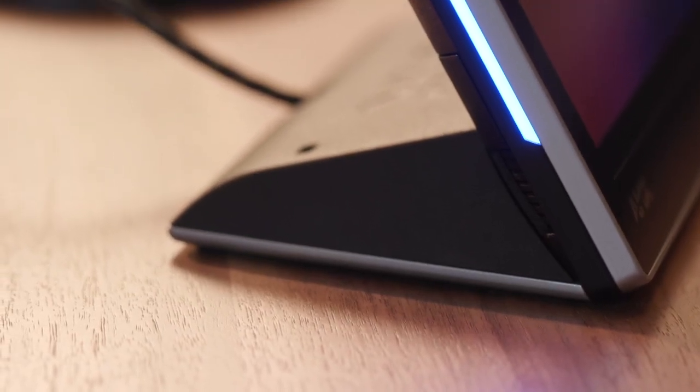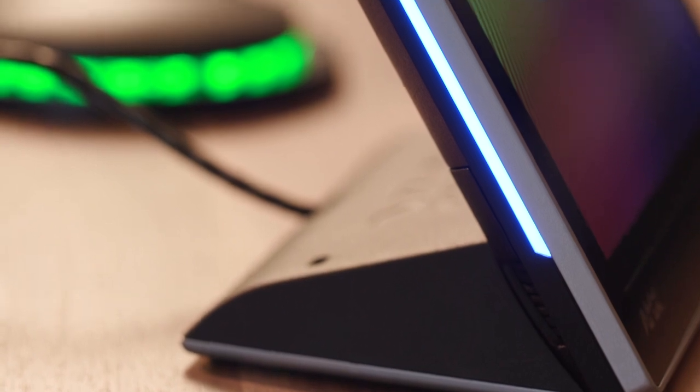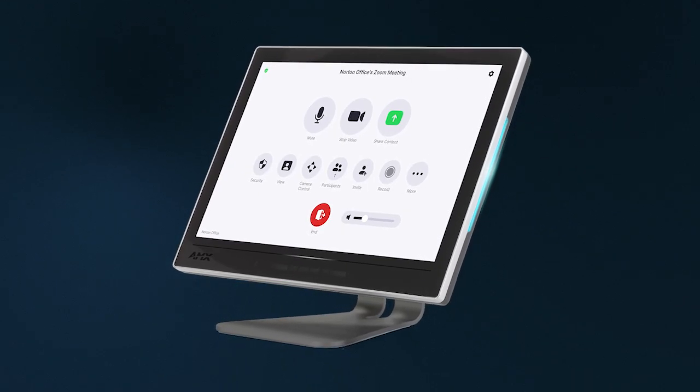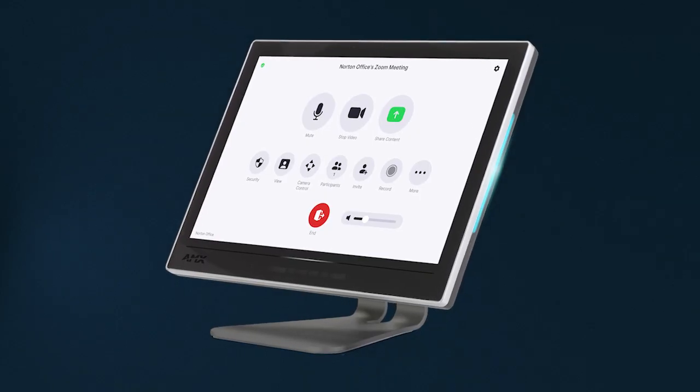AMX Varia touch panels also include communication and intelligence technologies that enable advanced functionality within apps or AMX control systems. Built-in speakers, dual microphones, and a front-facing HD camera make it possible to use Varia to make calls using Android or web-based telephony and video conferencing apps. For example, a user in a room could initiate a video chat with a remote support desk right on the panel at the touch of a button.